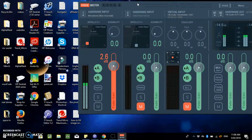Don't know why my computer's just become, it's not charging, but I don't know what's up with that. There was supposed to be a power cut, but the Wi-Fi seems to still be on. There we go. So yeah, sorry about that.